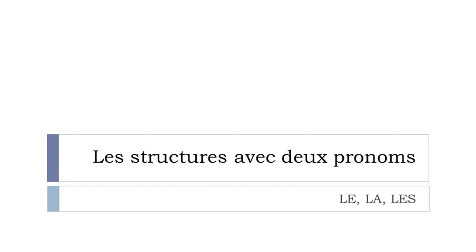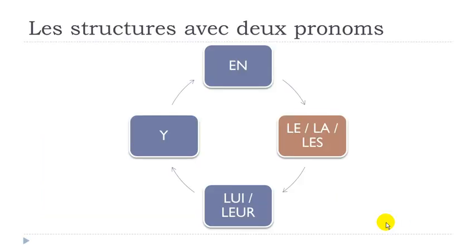And in this lesson we'll discover together les structures avec deux pronoms. And if we're more precise, if you've got one of these two pronouns, if it is le, la, or les, okay? So we saw in the previous video the same concept, when you've got two pronouns in the same sentence, but then one of them is en. So if you want to check it, it is the previous video, and after that we'll see lui, leur, and we'll work with y. But in this video we'll work on le, la, ou les. And then the rule is quite simple.